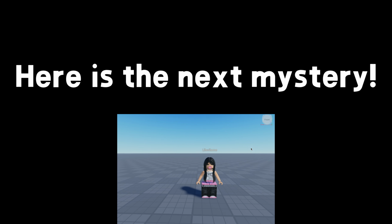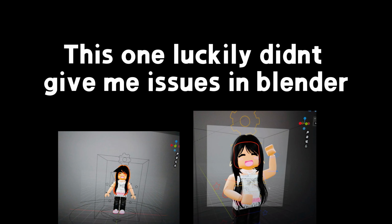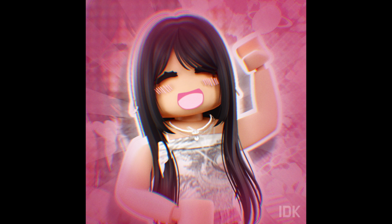Here is the next mystery. The fit actually slays so hard. This one luckily didn't give me issues in Blender. I had to go back to this one a couple of times since I kept messing up, but by the end I think it looks pretty good. I made the background match the belt. I think this one turned out pretty well, and I hope y'all like it.